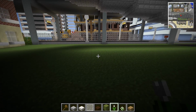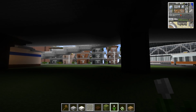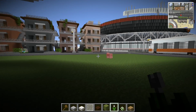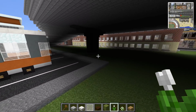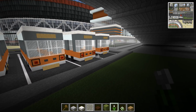Like, I could be boring, and I could just fill it up with an underground car park, like an under road car park, which there are a lot of. A lot of places in real life just fill up these areas with car parks, because it's really hard to build anything else. It's so dark to get light into buildings and stuff. But even behind here, we need to fill this spot up.